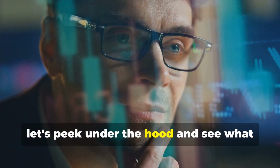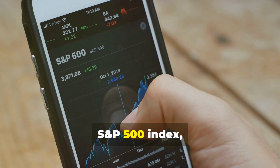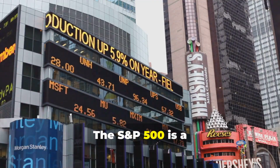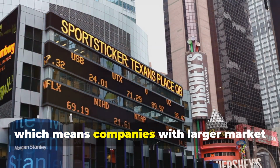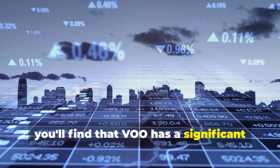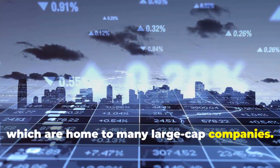Now let's peek under the hood and see what makes VOO tick. As we mentioned, VOO aims to mirror the composition of the S&P 500 index, which means it holds stocks in roughly the same proportion as their weighting in the index. The S&P 500 is a market capitalization weighted index, which means companies with larger market values have a greater influence on the index's performance. So you'll find that VOO has a significant allocation to sectors like technology, healthcare, and consumer discretionary, which are home to many large-cap companies.